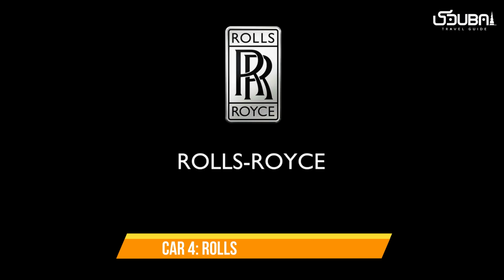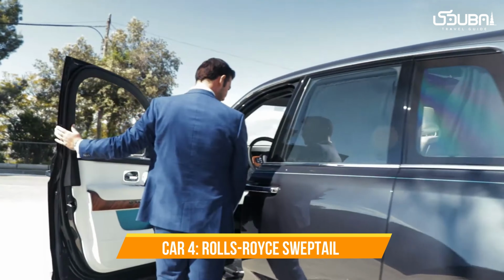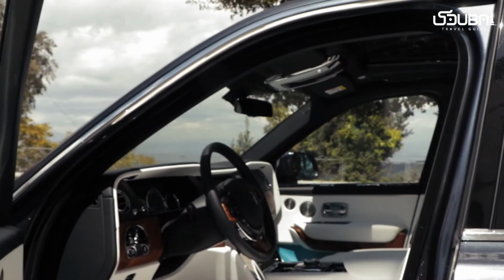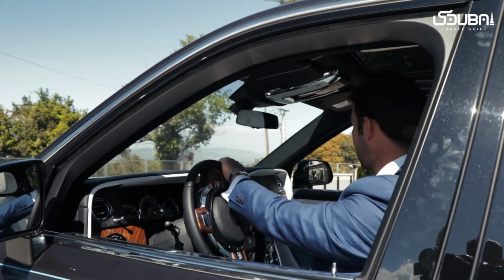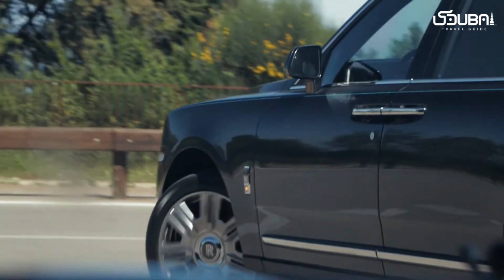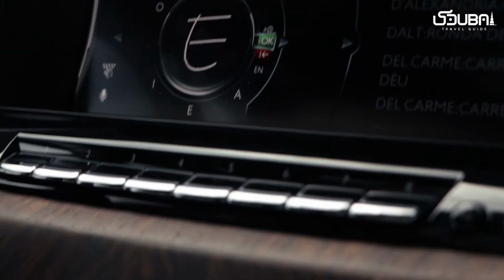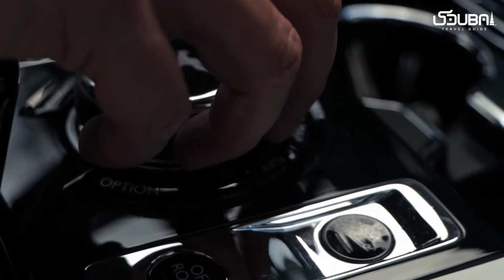Car 4, Rolls-Royce Sweptail. Dubai's streets wouldn't be complete without a Rolls-Royce, and the Sweptail is in a league of its own. Custom-built for an exclusive client, this one-of-a-kind masterpiece costs a whopping $13 million. Its tailored design and unparalleled craftsmanship redefine automotive luxury.